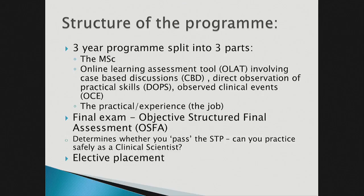Then there's the elective placement, which Sam is going to cover in a minute, and that's obviously something a lot of people look forward to because you can go anywhere in the world.